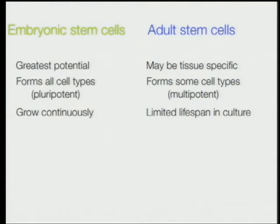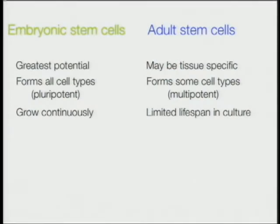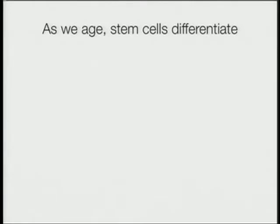Okay, there's another big difference, and this is important when you're doing research, and that is that adult stem cells, when you grow them in culture, have a limited lifespan, whereas embryonic stem cells can grow continuously. This becomes very important if you're trying to study them. And the last thing is that in adult tissues, the number of stem cells is very limited, whereas in embryos they are abundant.